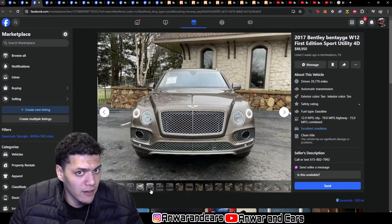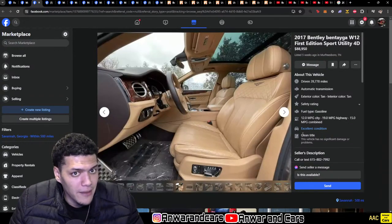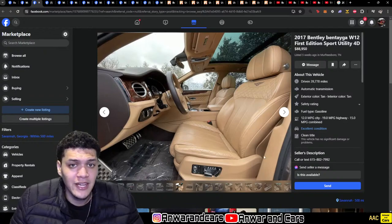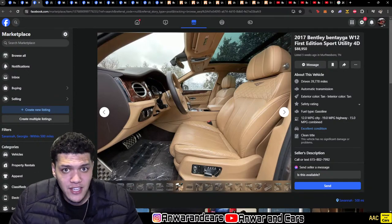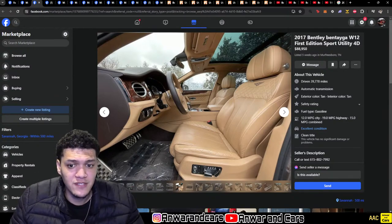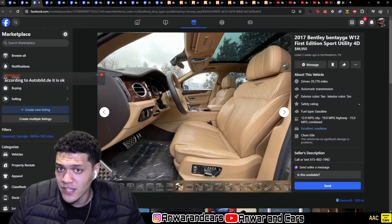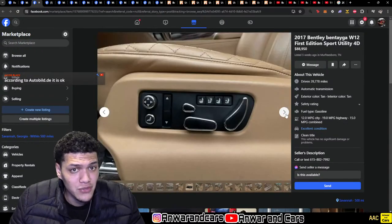So what does this car have? Let's sum it up. Off the bat, Mulliner package, touring package. It has the all-terrain specification. It has a city specification. We're just going to say it has that. It has the sunshine specification. It has the front seat comfort specification and the Mulliner driving specification. So pretty much a fully optioned car.